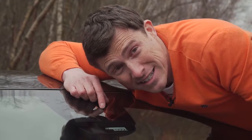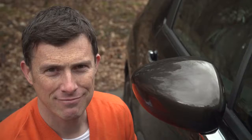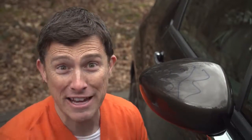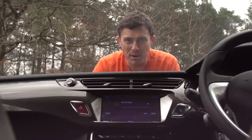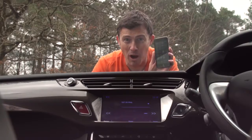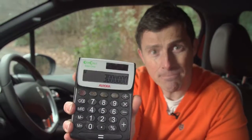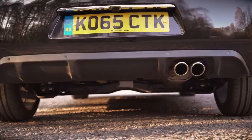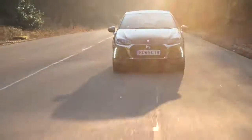The car has an inbuilt air freshener to keep it smelling sweet. Active City Brake prevents you crashing at low speeds, and if you do have an accident, DS Connect will call the emergency services. If you'd like patterns on your door mirrors or dashboard, you can get them laser etched. You can mirror your phone on the car's screen using either Apple CarPlay or Android Auto. If you add up all the different trim, colour, engine, wheel combinations, you'll find out there are this many permutations. But choice isn't the only reason to go for a DS3. It's pretty blooming good to drive.